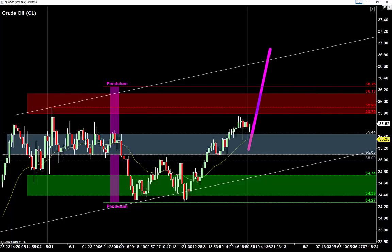If it does really race higher, don't worry about this trend line. That's not going to be enough to stop it. If we do get a strong jump higher here, watch the pullback. Because if it pulls back shallow and then makes that higher high, that's usually the giveaway. It's a strong move up. It's a shallow pullback. It's the higher high.